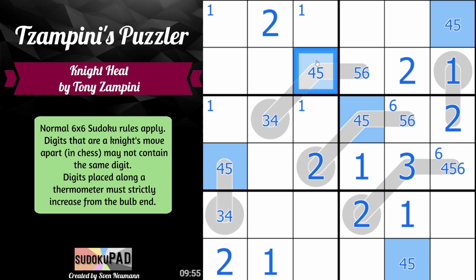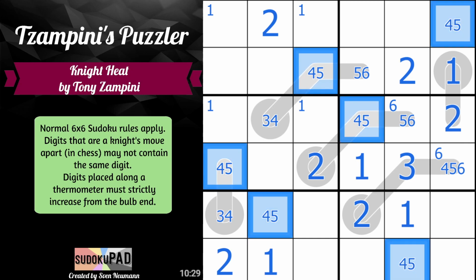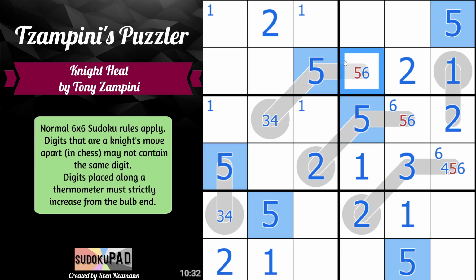So if this was 4, then this would be 4. Oh, there we go. Okay, let's place the last of these 4, 5s here real quick. And then I think I know what we have to do here. Because these are the same digit, right? This has to be 3 or 4, and that's just the thermal rules, right? But these have to be different digits. These cannot be the same digit. So if this was 4, both of these would have to be 3, and that's not possible, which tells us that all of our blues are in fact 5, which gives us 5, 6, 5, 6, 3, 4.